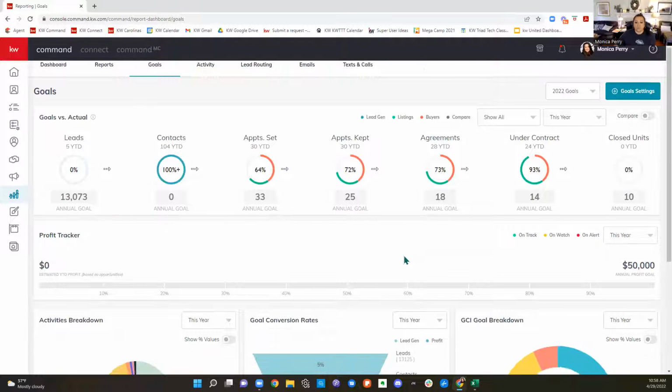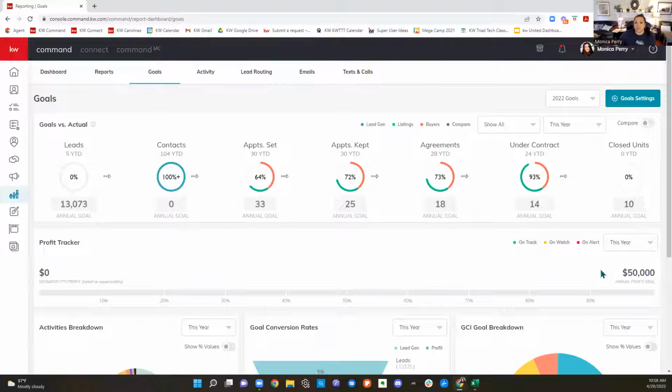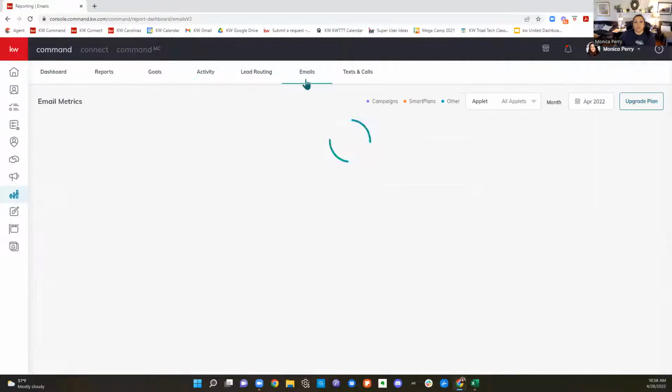Cool. All right. Good deal. So down here, you get to see your activities breakdown, how many emails, smart plans, Twilio, neighborhood searches, notes, and other things that you're doing with the contacts in your database, your goal conversion rates, and that gross commission income breakdown. We already looked at activity. Lead routing is only for teams, so I'm not even going to go there with you guys on this call. If anybody is on a team, builds a team, and then has a question about lead routing, please come to me and I'll be happy to answer that question for you.